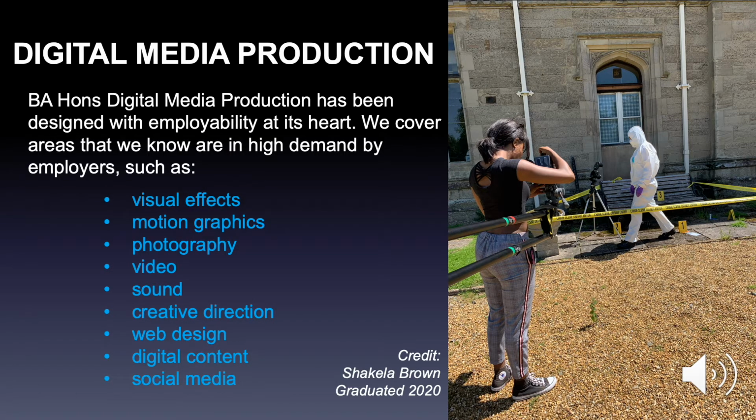We wrote the course with employability at its heart. When we wrote the course, we worked really closely with the creative industries to make sure that we covered all the elements that employers need and that are in high demand. Some of the areas we cover are visual effects, motion graphics, photography and videography, sound design, creative direction, web design and digital content, and social media. Originally, when we wrote the course, we called it Creative Media, and we've just swapped over to Digital Media Production as we feel that this sums up the content of the course much better.